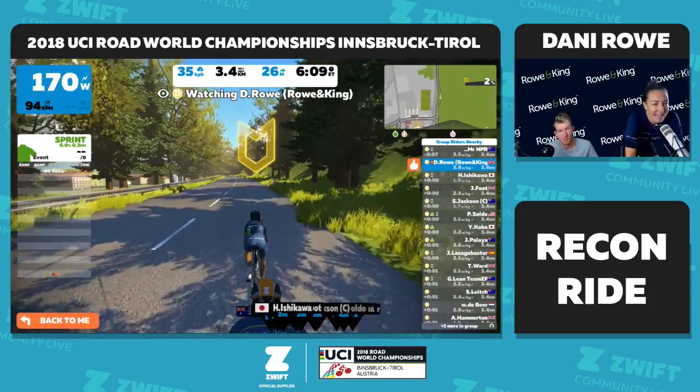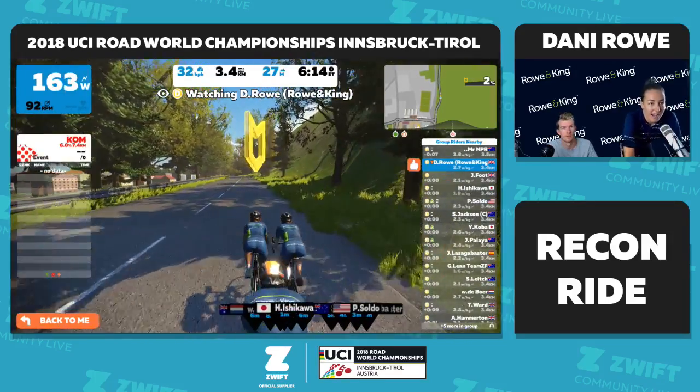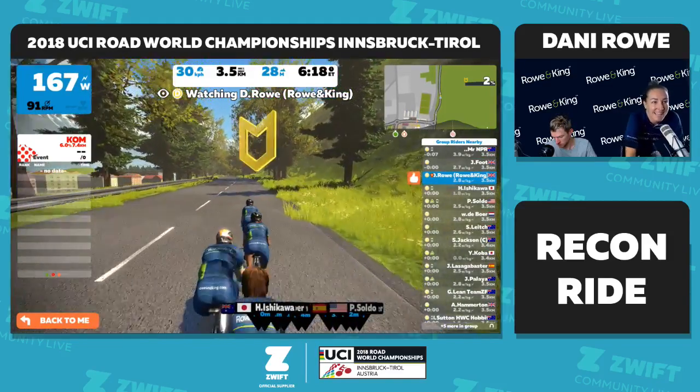So I think it'll probably be all together before we hit the lap, and then the fireworks are probably going to start on this climb.